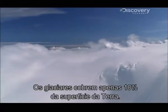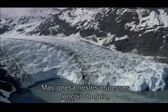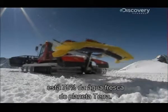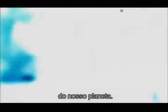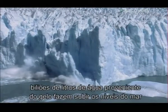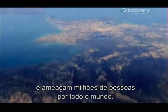Glaciers cover just 10% of the Earth's surface. But locked in these thick sheets of ice is 75% of the Earth's fresh water. Global warming has begun to break apart our planet's frozen reservoirs. As the world's ice sheets and glaciers break up and melt, trillions of liters of water released from the ice are raising sea levels and threatening millions of people around the world.